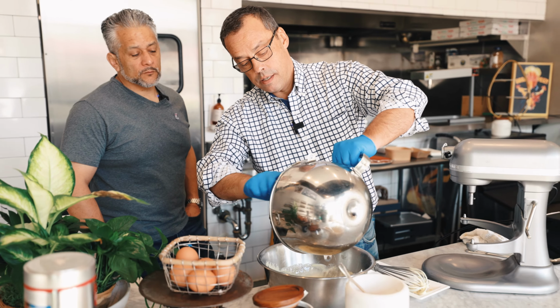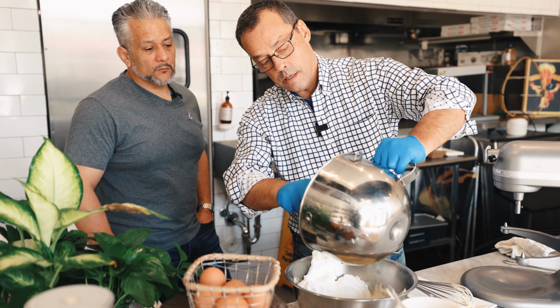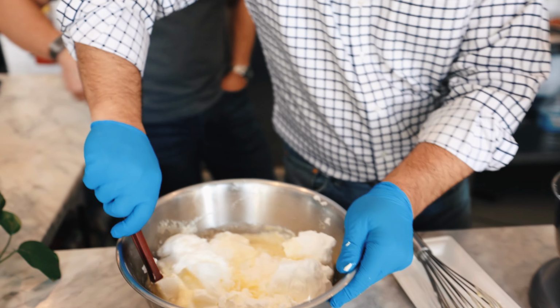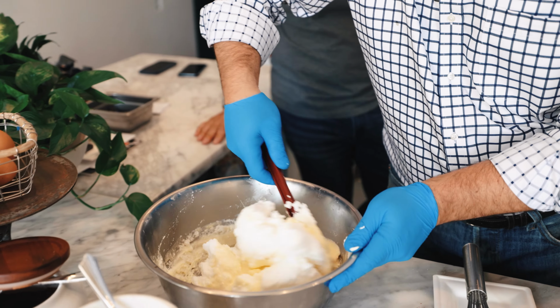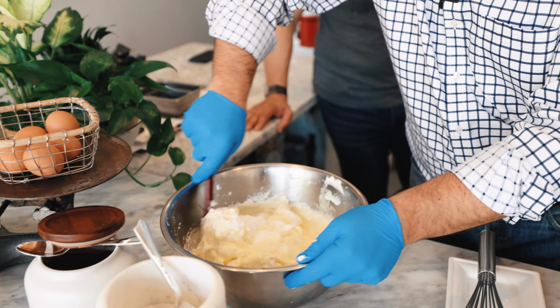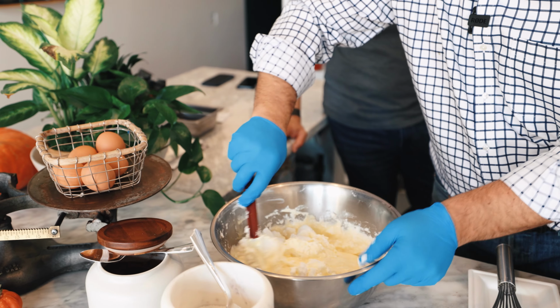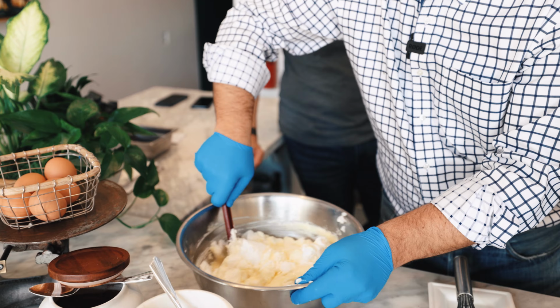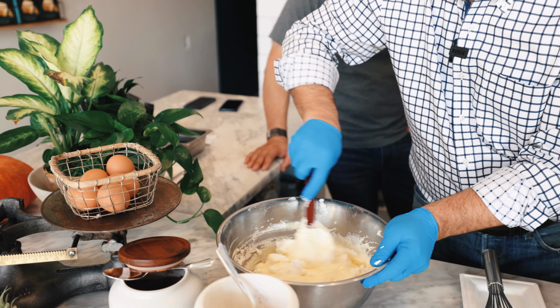Combine it. And then gently we're gonna mix it. So you like roll it? Roll it, yes. Okay. We don't wanna go too hard, too strong on the movement, because we want to keep the egg white fluffy. To keep the volume. Yes. Gotcha.